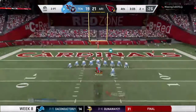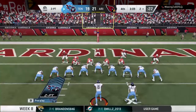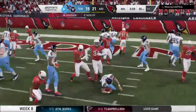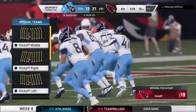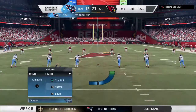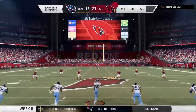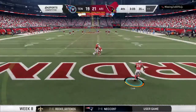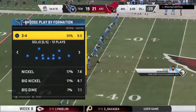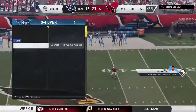All right, now a big 2-point conversion attempt still to come. But he is not going to make it. It's a big play by the defense, and they're going to hold on to their 2-point lead. So the lead shaved to 2 now as the kickoff is away. The Cardinals take over 1st and 10 at their own 25-yard line.